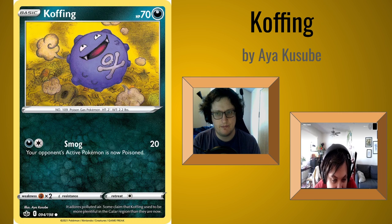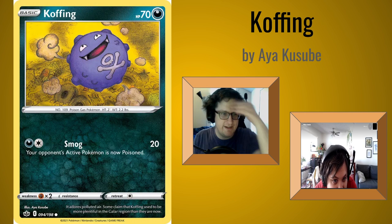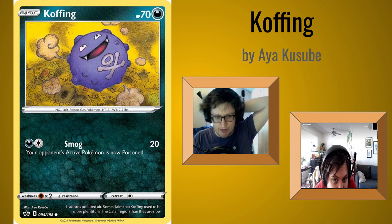All right. Koffing by Aya Kusube again. I was going to say I recognize this illustration style. I see this shading. This was Gengar, right? Yep. Love it. I just always love to see my happy son happy Koffing, just living his best life in the garbage dump.